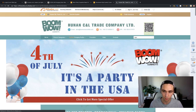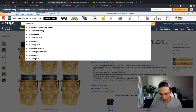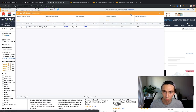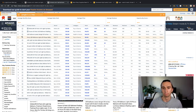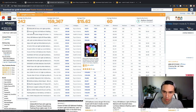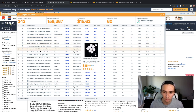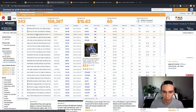What if we just put tape in there? Probably not. We could check it out. LED balloons. See someone with 20,000. That's always a good sign. I don't really see the ones that we saw. I guess it's kind of that one. Pretty low price for a lot of these. The ones that are doing really well are really low price. $11.99, $12.99, $22.99. 8-pack of balloons.